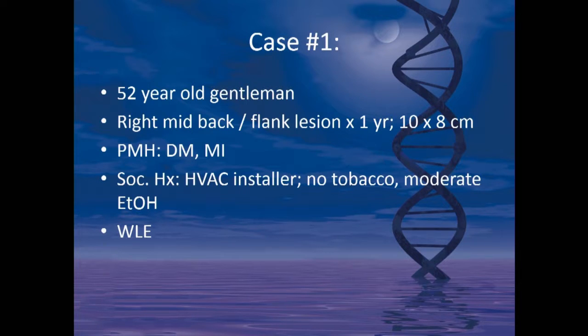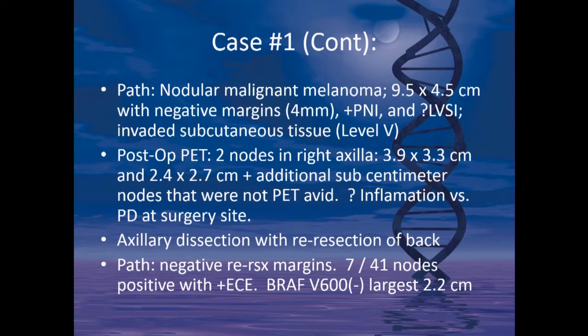Had a wide local excision of his primary. Path revealed a nodular malignant melanoma that was about 9.5 by 4.5 centimeters, negative margins, 4 millimeters, positive perineural invasion, questionable lymphovascular space invasion, and it was a Clark level 5 and invaded the subcutaneous tissue.